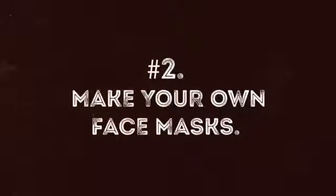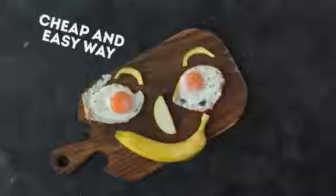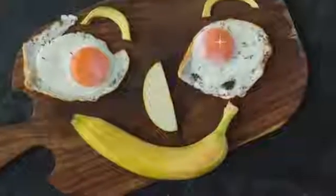2. Make your own face masks. How do you like your eggs? Scrambled, over easy, poached, around your eyes? Wait, come again? That's right! Eggs are a cheap and easy way to give yourself a much-needed facial.